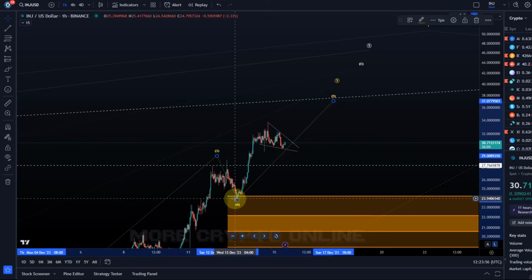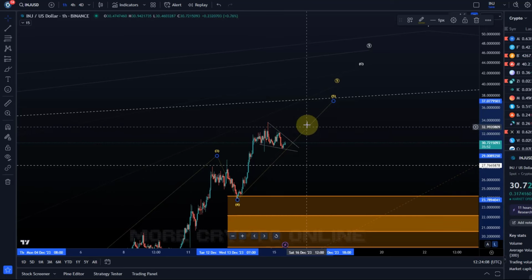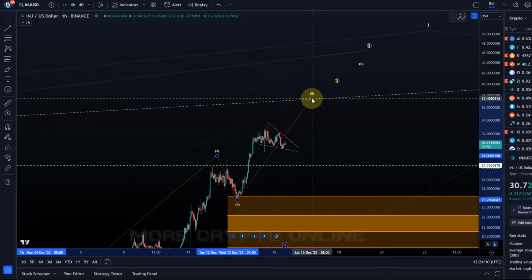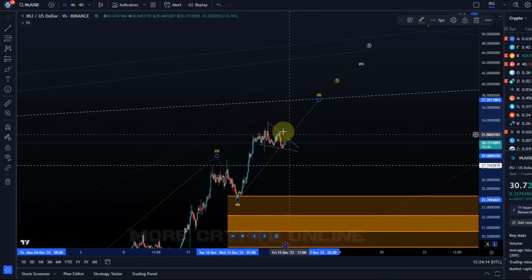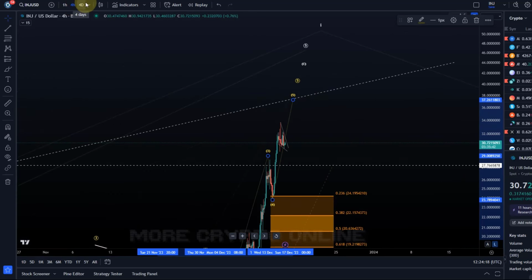So again, we might have a small 1-2. That's always difficult to identify. Small 1-2 setups are often the initial ones on crypto charts. So we might have a small 1-2. This could be a 3-4, and then we're looking still at higher in this wave 5. So I would still say this move down looks corrective. So it suggests still trend continuation to the upside.